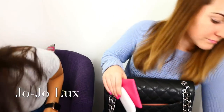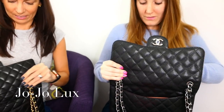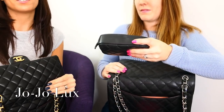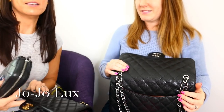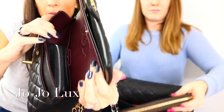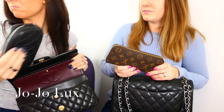Okay, shall we see the... Right. Changing them into the medium large. Right, so here we go with the medium large classic double. Obviously we're not going to try the laptop. No. So the O case would go in, but just putting that in on its own, you can see there, the bag is pretty much full just with that. So you know what, I'm not going to use that.